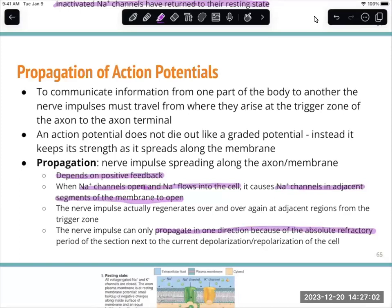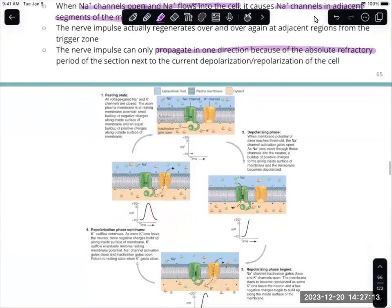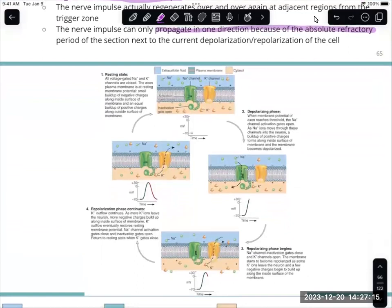Because it can't cause sodium channels going back the other way to open, because they're in that inactivated state. So only sodium channels traveling down that cell in one direction can open. So this picture goes through what I just drew and what that video showed.